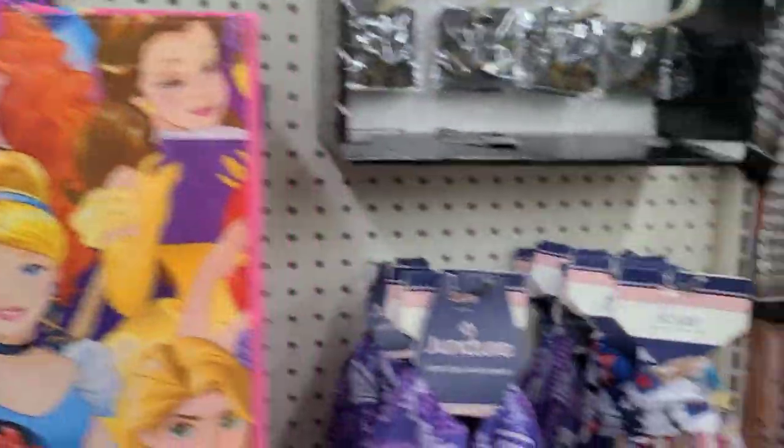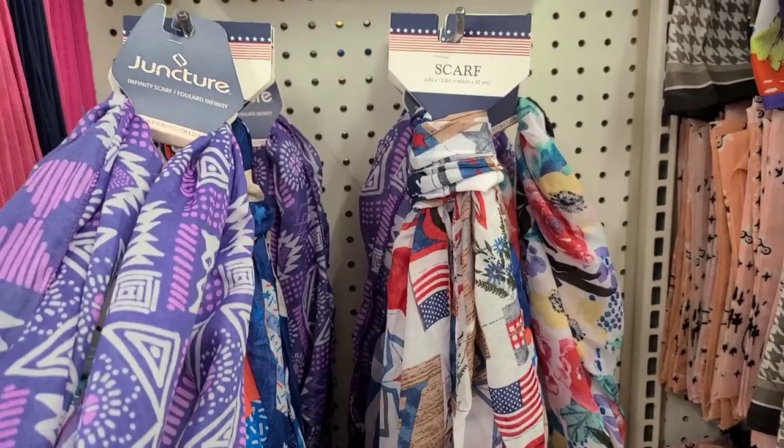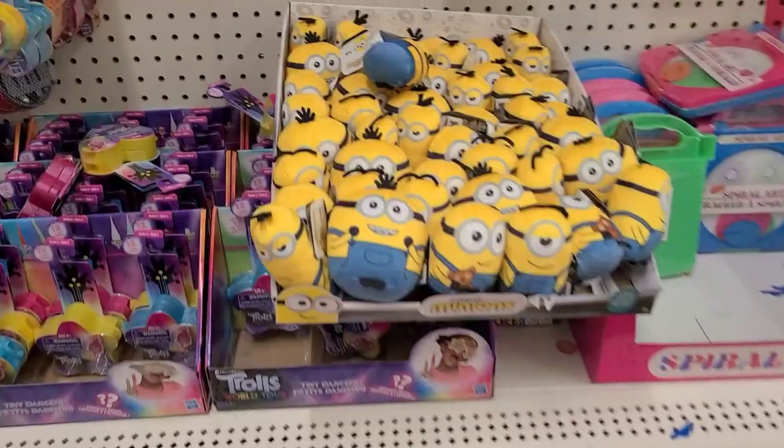And then they have these beautiful scarves. These infinity scarves. Really, really pretty. And they got this one here as well. Absolutely gorgeous.